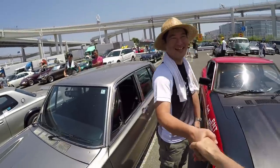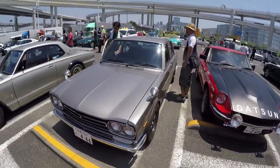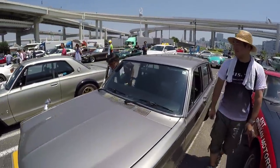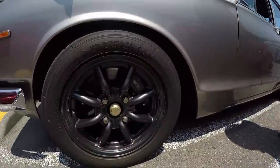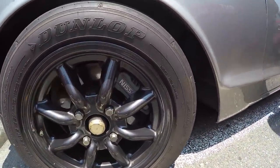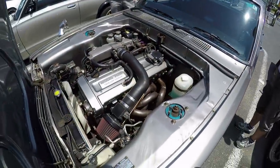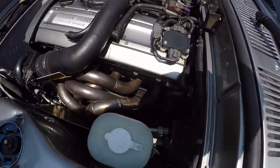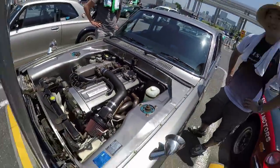Nice to meet you. So this Hakosuka here has an RB25 swapped into it. And the owner's just going to pop the hood for us real quick. This is awesome. I love it. Oh, he's even got the Skyline upgraded brake kit there, the Sumitomo's. That's cool. Oh, so clean. It's NA as well. And the headers, oh, that's baller. That is so cool.